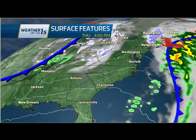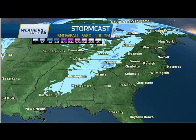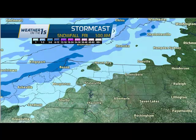Then right on its heels, here comes the next system diving in for late week. Check out the RPM, putting some dustings of snow on the ground, even into a few spots deep down into central Mississippi and Alabama. I would not be shocked at all if some locations through the foothills and maybe even the northwest Piedmont got a dusting of snow by tomorrow evening on the grass. But that will probably be the exception rather than the rule. This is not going to be a big deal. The bigger accumulating snows with this one will be up in the mountains.